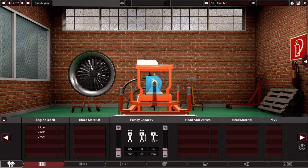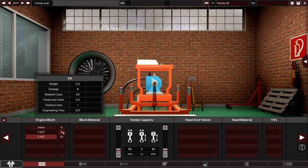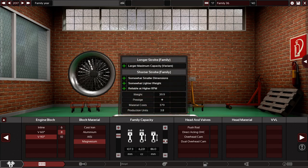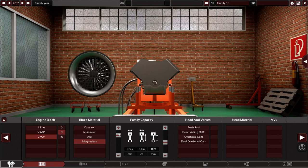He requested a 7-liter V8 with a high bore and the lowest stroke as possible. He did not mention if he wants 60 degrees or 90 degrees, so I'm gonna go with a 90 degrees V8, magnesium. He wants the best materials, which is easy. So let's go with the lowest stroke and the highest bore until we hit the 7-liter mark.